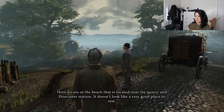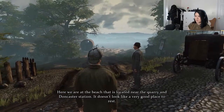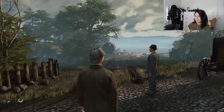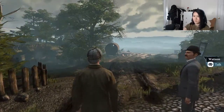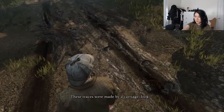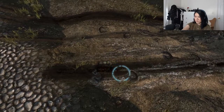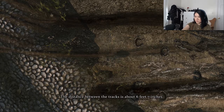Here we are at the beach that is located near the quarry and Doncaster Station. It doesn't look like a very good place to rest. These traces were made by a carriage. Look. The distance between the tracks is about 6 feet, 7 inches.